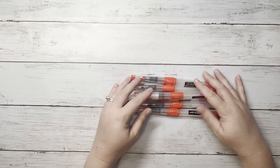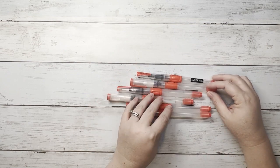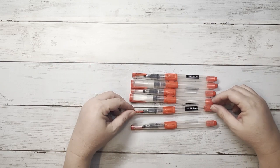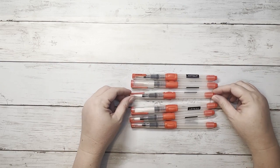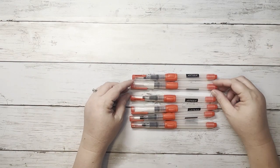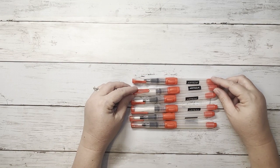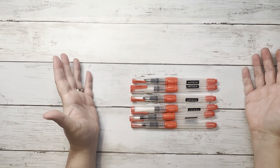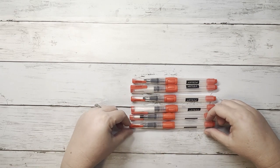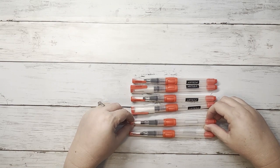I did get some other quick supplies. I got some brush pens, some water brush pens. I'm trying to find ones that I like without paying an arm and a leg for them. The two sets I have are no name brand. They were just really cheap. So I decided, okay, I do like Arteza's products. I'm going to try their brush pens. There are six of them, and they're all different sizes.